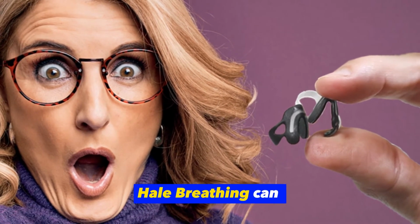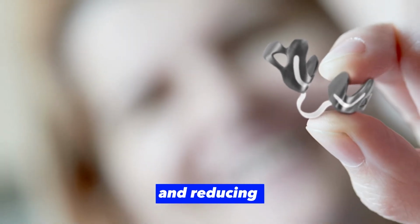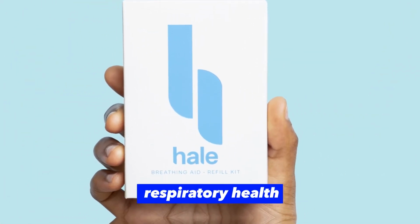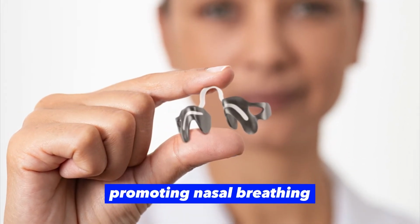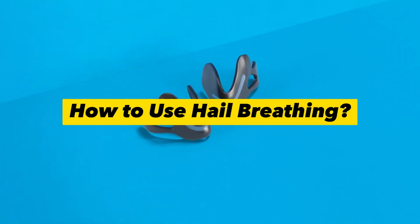Improved sleep. Hale breathing can improve sleep quality by promoting relaxation and reducing snoring and sleep apnea. Improved respiratory health. Hale breathing can improve respiratory health by reducing symptoms of asthma and allergies, promoting nasal breathing, and strengthening the diaphragm.